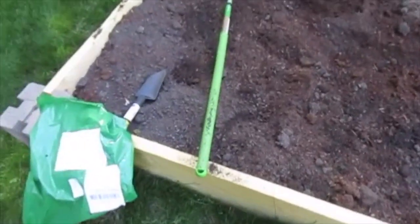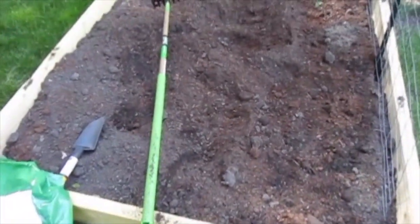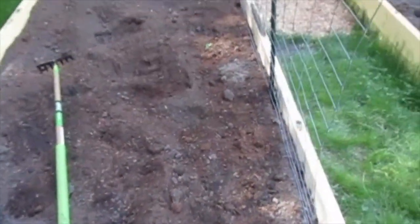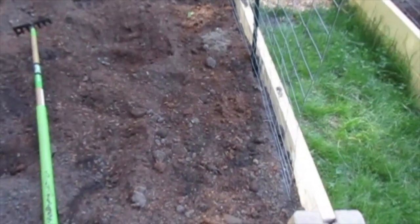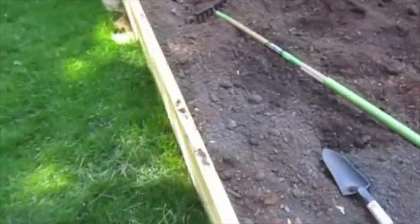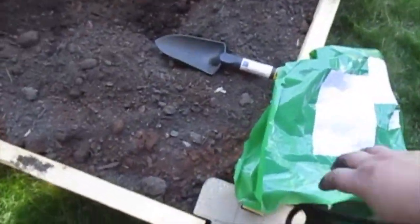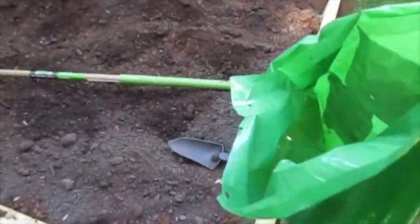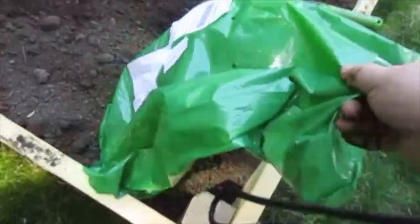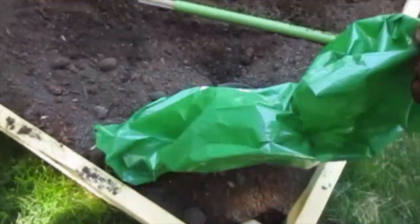I really could have used more soil in this bed, but I couldn't believe I ordered another thing of soil and it still wasn't as much as I thought it was going to be. It was a great disappointment. So, anyway, now what I have in this green thing is the last thing I got from Burgess Seeds. I'm going to share it with you now.